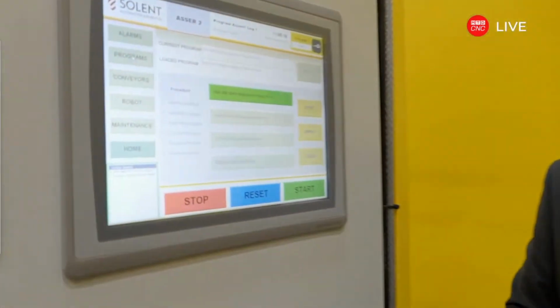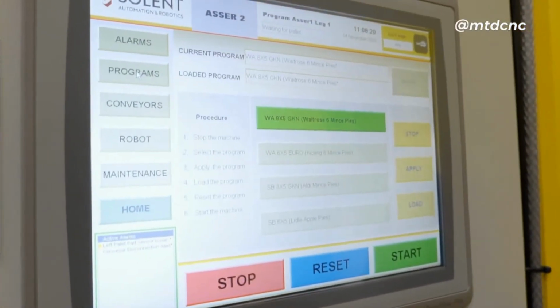You just press the required configuration, apply and load, and that's all that you need to do from the machine setup. So as you can see, the change between configurations is quite simple, because you only need 2 minutes, less than 2 minutes, to be honest.